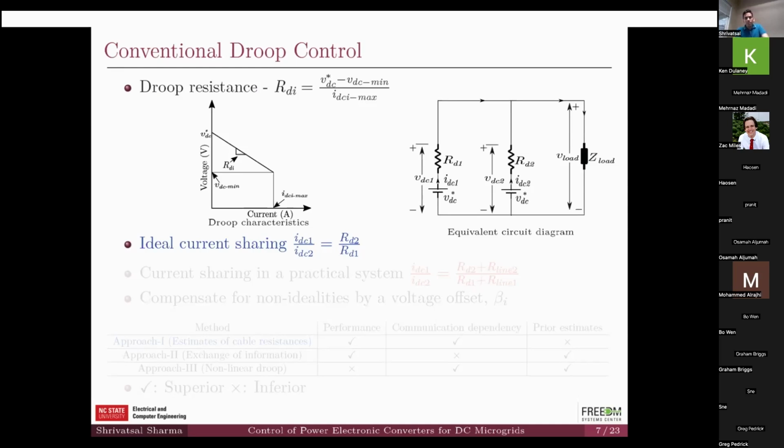So this is an ideal system where we could achieve current sharing with the group control system. Now let's look at a practical system. In a practical system, along with the group resistance that we are defining, there would be certain cable resistances present in the system. In this particular case, these cable resistances are the resistances of the cables using which the sources are connected to the DC bus. For this example, I'm connecting source 1 with a cable resistance of R line 1 and source 2 with a cable resistance of R line 2.